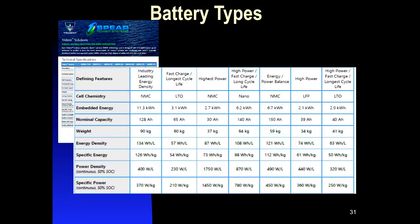More Scandinavian ferries, battery types. There's lots of different batteries. So which one do you choose? Well, it depends on what you want to do and how much they cost.